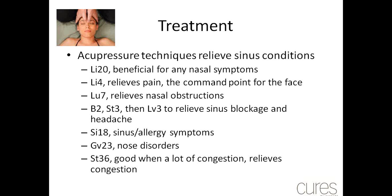There are different names for each meridian. The first one here is large intestines 20. That's the 20th point on the large intestines meridian. There are about 300 different acupressure points on the whole body, and there are certain ones that will focus on different conditions. In this area, large intestines 20 is beneficial for any nasal symptoms. Large intestines 4 relieves pain. It's the command point for the face. Lung 7 relieves nasal obstructions. Bladder 2, stomach 3, and liver 3 all help to relieve sinus blockage and headache, and so on as we go down this page.